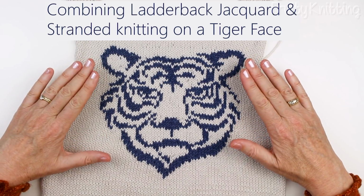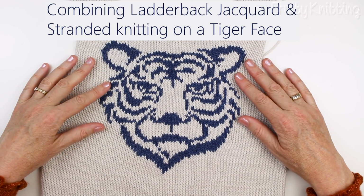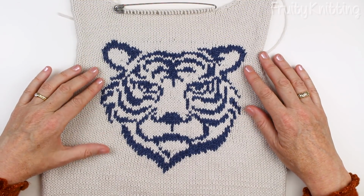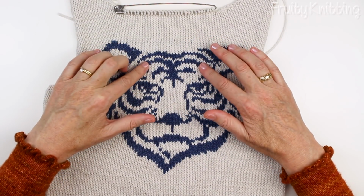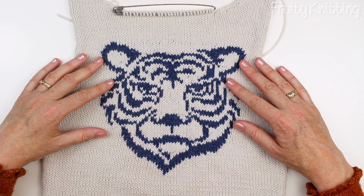I'm going to show you how I've combined two colourwork techniques to create this gorgeous tiger face. I've used a combination of stranded knitting and the ladder back jacquard technique, which is a technique taken from machine knitting. So where the two colours are worked really closely together, like on the cheeks here, around the eyes and on the forehead, I've mainly used the stranded knitting and caught the floats on the back of the work in the typical stranded knitting way.